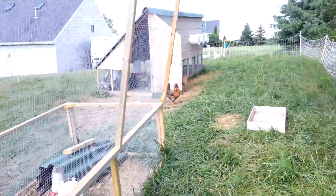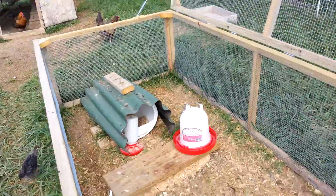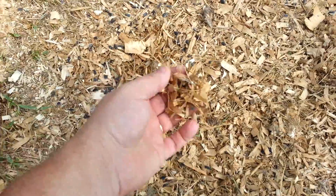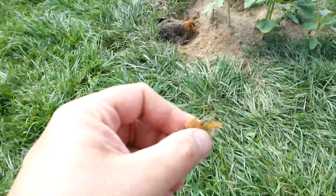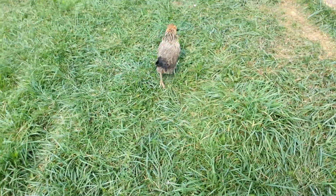Well, a couple of them saw it and said, "What's going on? He's throwing food over there." Okay, let's see. Here's some sunflower seeds that I dropped in earlier. Let's see if I'll take them with the Mama and see what she does. See if she'll call them over here, because you can see they're pretty far away. Well, she just took off.